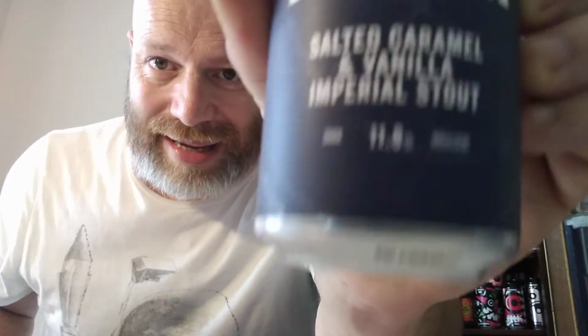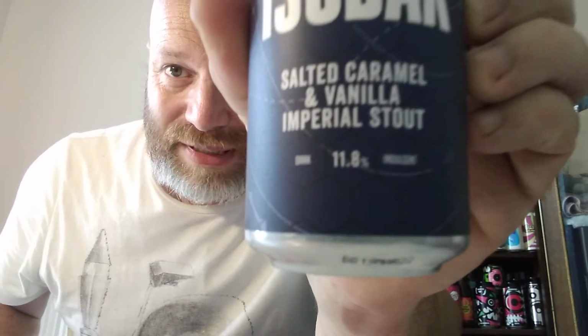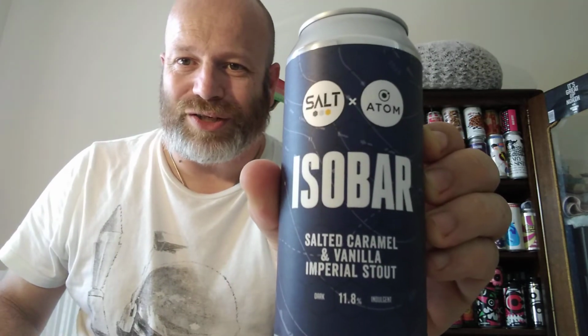And this one, we have a big beer. We're going to the Salt Beer Factory. Doesn't seem to be a week goes by which I don't do a beer from the Salt Beer Factory. We have got a salted caramel and vanilla imperial stout. It's a collaboration with Atom. And we've got a can of their Isobar. Clocking in at 11.8% ABV. Super smashing great. Can't wait to try this one, boys and girls.